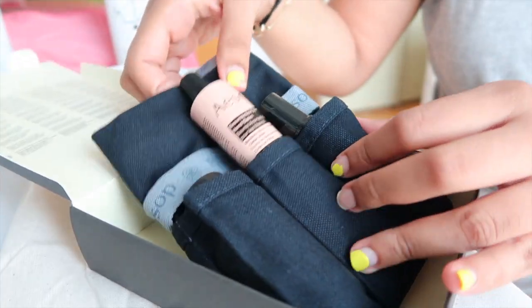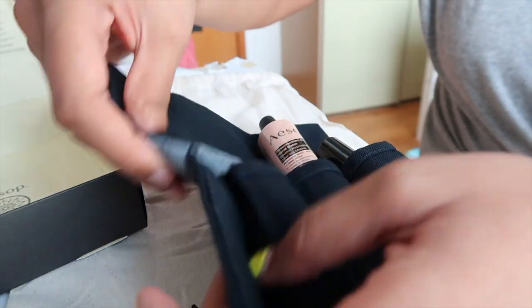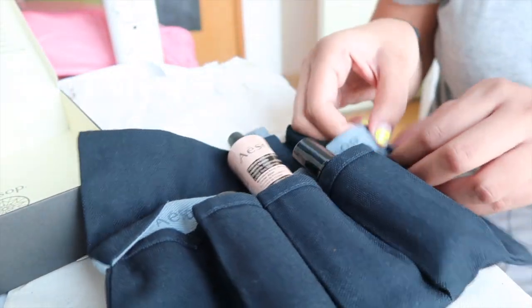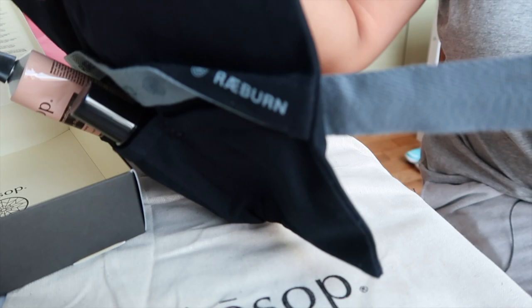Alright, so this set is specifically for your hands. Again, very in tune with what society requires these days, which is hand care, because we use so much hand sanitizer. How cute is that? It is literally a roll-up. Okay, I get it now. It comes with a little towel thingy, I think. Oh, wait, what is this?